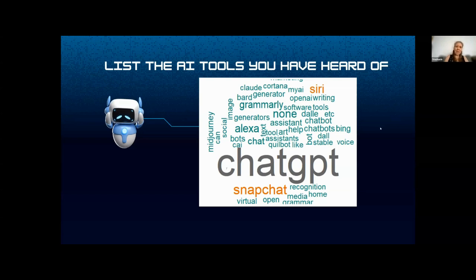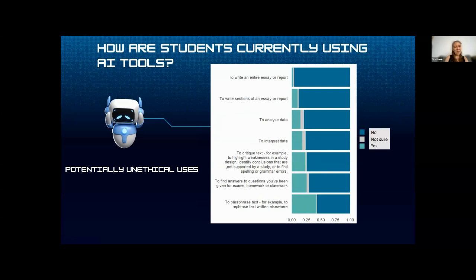And if you go to the next slide, please. Thank you. So what we then asked was, how are you using AI tools? And what we've done is we've classified these into different kinds of groupings of uses, if you like. So this first set on this slide are what we classified as potentially unethical uses. So there's been a lot of talk about what classifies as ethical, what is academic integrity when it comes to the use of AI tools. And so these are things that we thought might be problematic, erring on the side of academic misconduct.